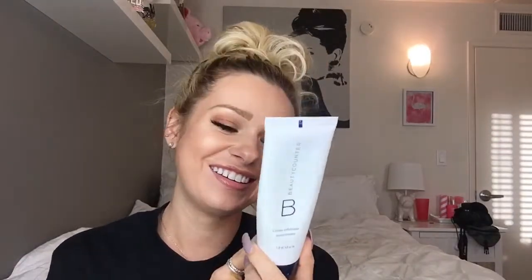The next one is the Beautycounter Nourishing Cream Exfoliator, double-sided. It can be bought online, and it was in Target for a while. My aunt sells it, so that's how I got started. This is a really nice, gentle exfoliator.